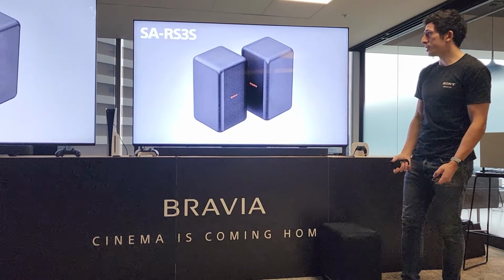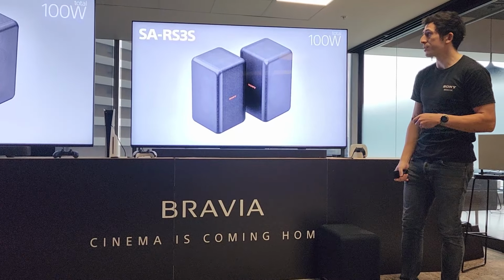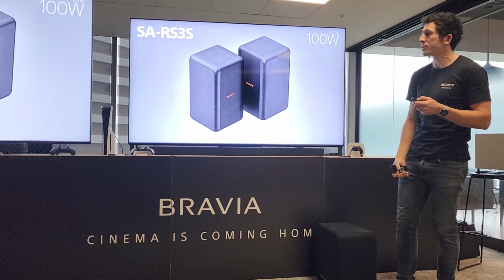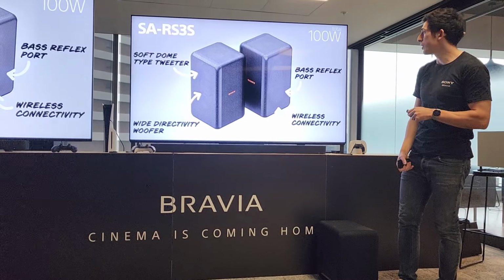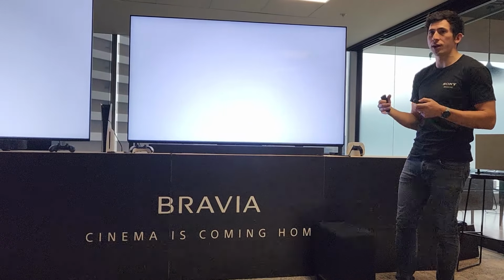Next up is the first of the accessories that you heard on the Bravia Theater Bar 8, which is the rear 3s. These come with 100 watts total. As you heard, it makes a huge difference to your overall viewing experience. They're forward firing, but they're wide woofers on there. So 3 speakers on there: low, mid, and high.